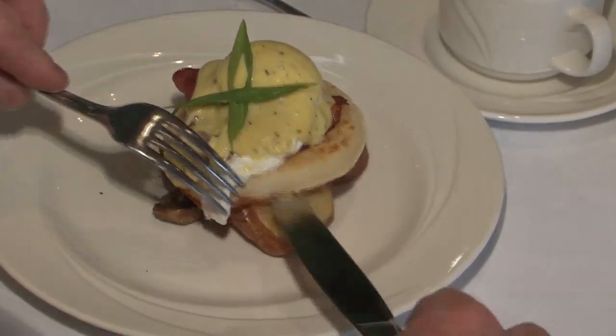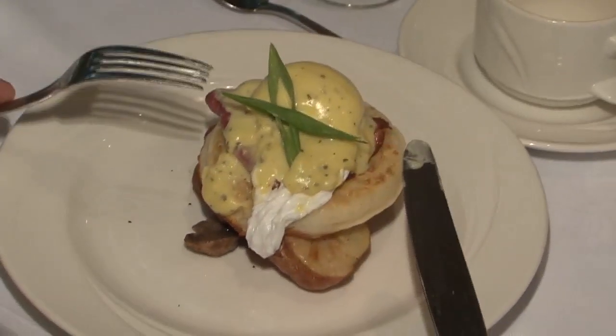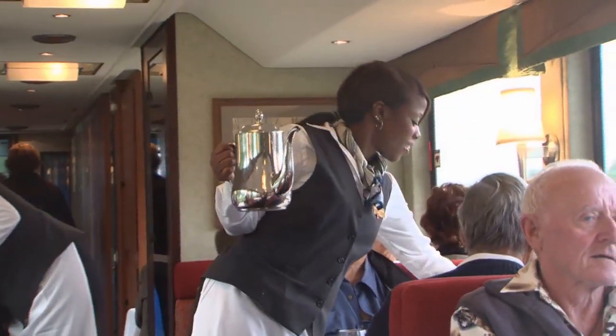We're on board one of the world's leading travel experiences by train, but it's not just about the vista, it's about fabulous food. And what have we got here? A beautiful fresh eggs Benedict. Red potatoes, free-range eggs, some beautiful double-smoked cured bacon on a nice English muffin. Delicious. Preparing and serving food of this quality on a moving train is quite a challenge, as I found out when I met up with executive chef Frédéric Couton in one of the train's kitchens.